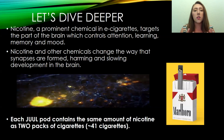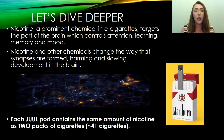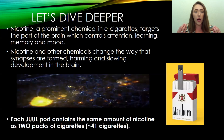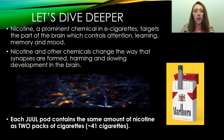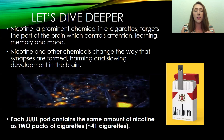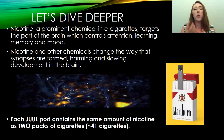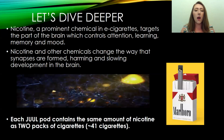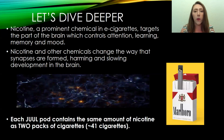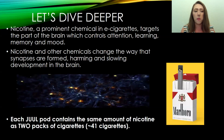Nicotine is a prominent chemical in e-cigarettes. It targets the part of the brain which controls attention, learning, memory, and mood. Nicotine and other chemicals change the way that synapses in our brain are formed, harming and slowing development within the brain. Synapses are what send messages back and forth. As you can see in this little GIF here, they're shooting quickly because that's how you're telling your body what to do, and you're absorbing more and more information and shooting it around. Now, when these synapses are hit and targeted by nicotine, we're starting to see deterioration there. So it's a lot harder to control attention, learning, and mood, and send these messages back and forth.